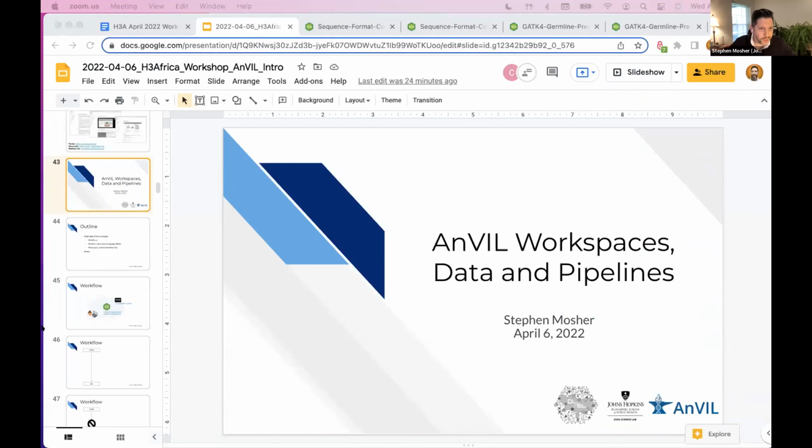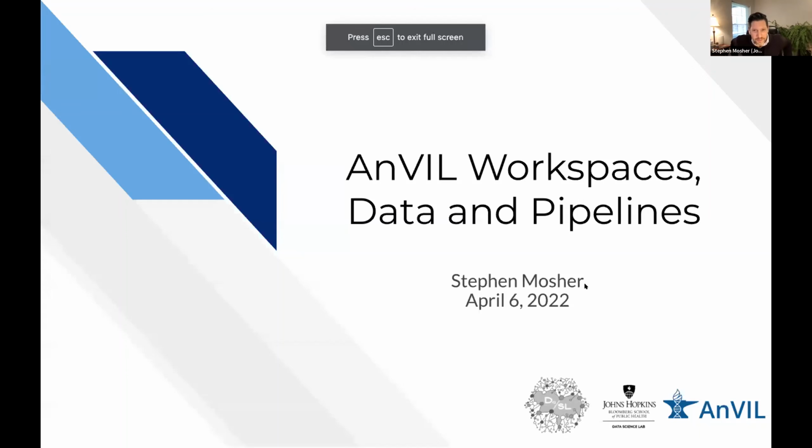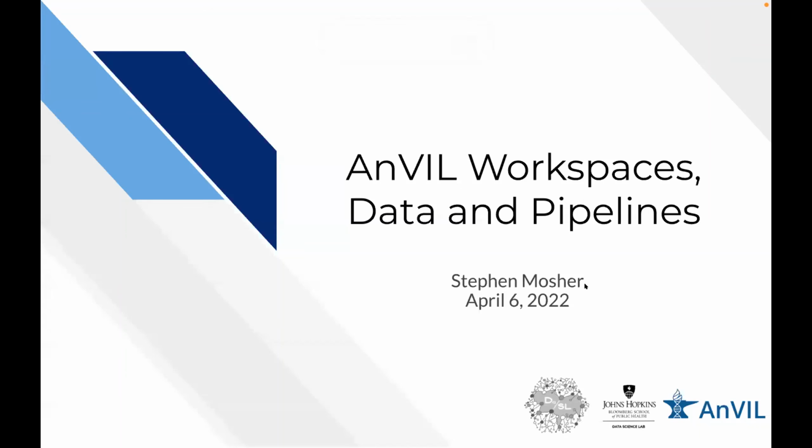All righty. Hopefully you can see the screen. Okay, wonderful. So I'm very happy to be here and show you all a little bit about the AnVIL platform. We're going to take a deeper look at some workspaces in AnVIL. We'll have a look at some data and some pipelines we can run to process our data.